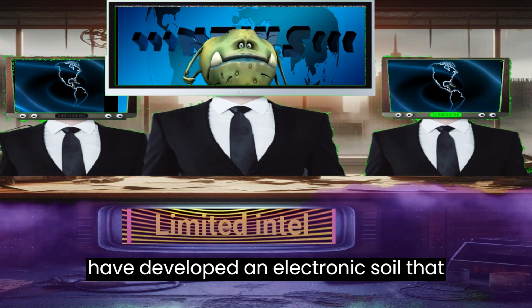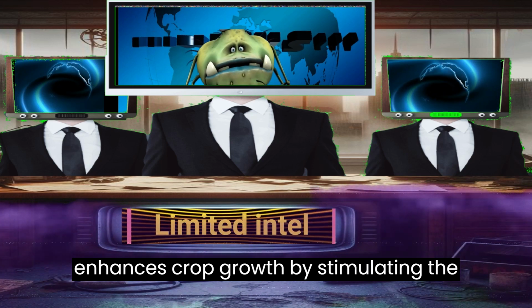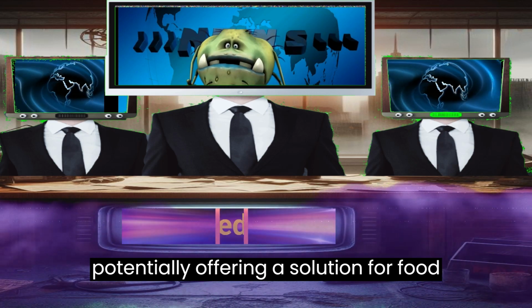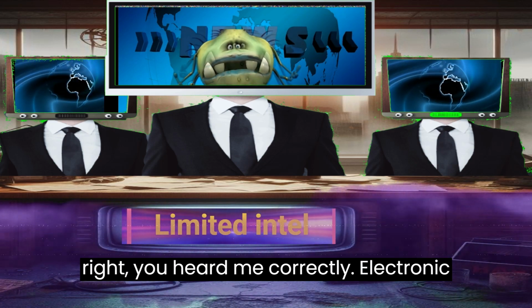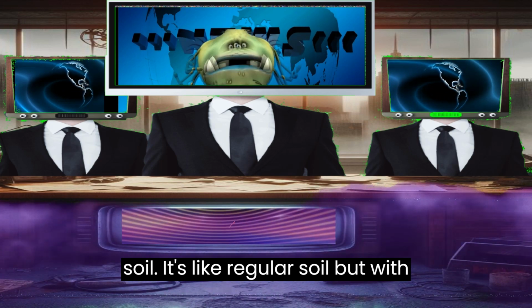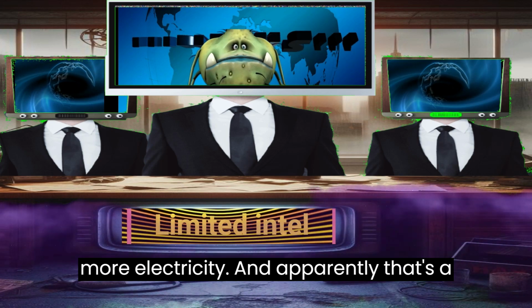Researchers have developed an electronic soil that enhances crop growth by stimulating the roots with electrical signals, potentially offering a solution for food security and climate change. That's right, you heard me correctly. Electronic soil. It's like regular soil, but with more electricity. And apparently, that's a good thing.